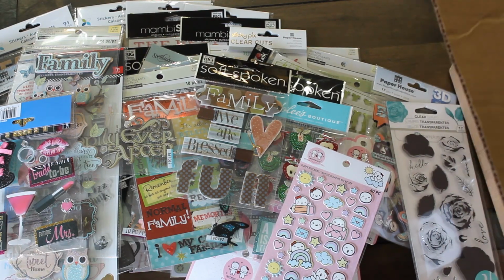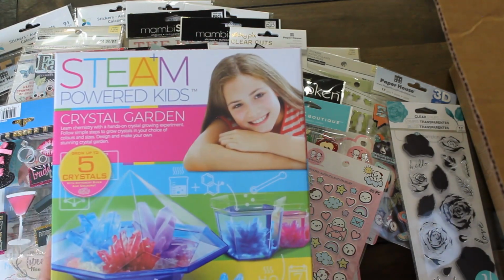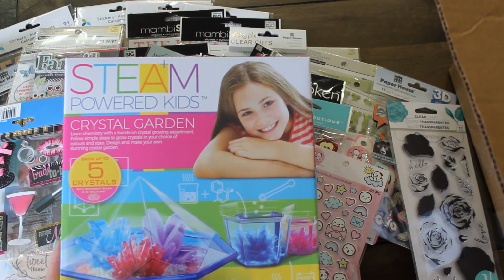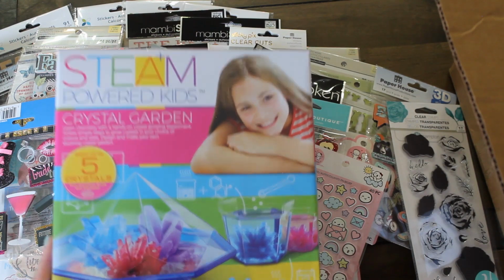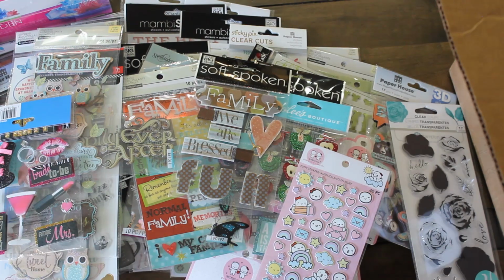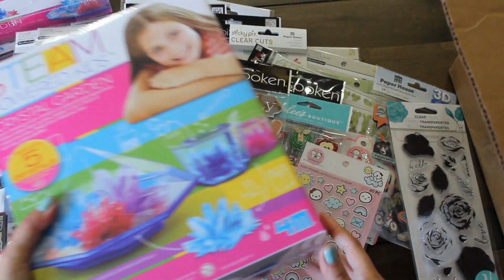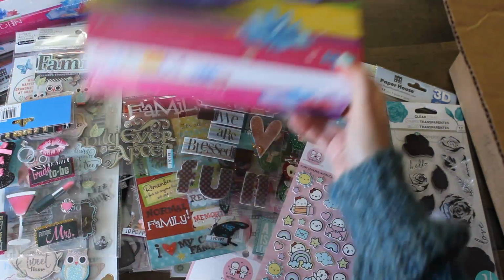Oh my gosh, we have a box. Check it out, guys. Yay, we have more of the Steam Powered Kids Crystal Garden. Oh my gosh, including that for my kids' goodie bags for her birthday. So that's full. It looks like we have another one of those boxes.